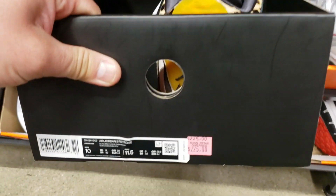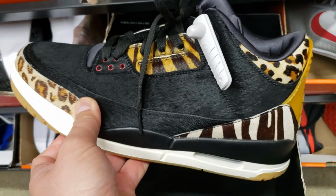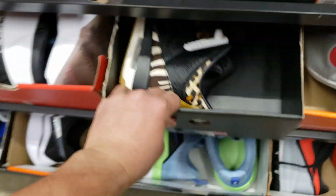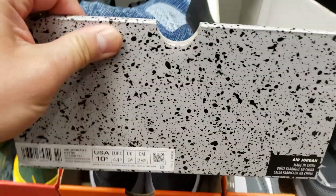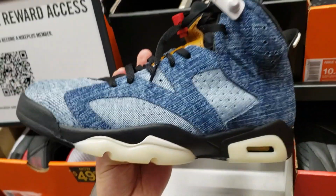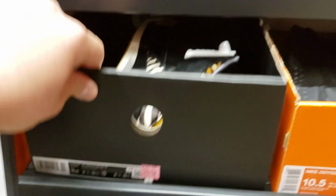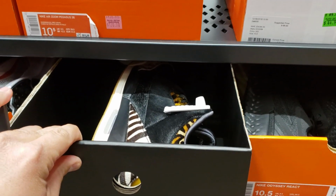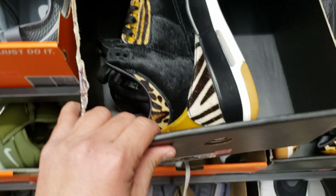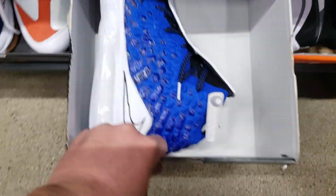Damn. Got the animal print 3s, man. I'm telling you, these are standard at every outlet now. Crazy. Size 10, get that 20% off. 10 and a half, the denim 6s. And these are everywhere too. Crazy, 20% off. Saw size 10 of the animal 3s, got a 10 and a half now. Plenty more animal print 3s. I'm telling you, so many of these.